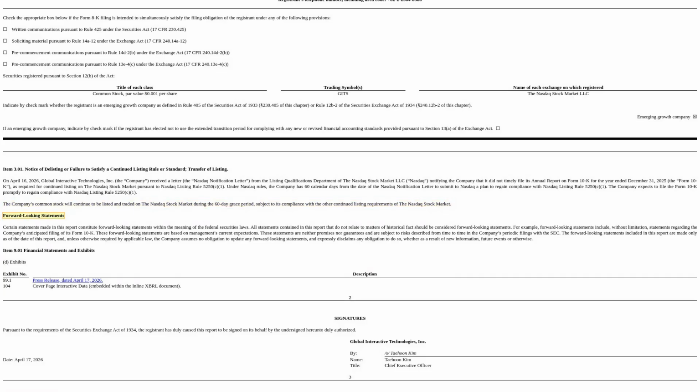Like most filings, they include a section on forward-looking statements. This is a legal disclaimer. It basically says that any statements in this report that are about the future, like their expectations to file the Form 10-K soon, are just predictions. They are not guarantees. These statements are based on what the management thinks now, but things could change due to various risks. The company doesn't promise to update these statements if things change, unless the law requires them to.